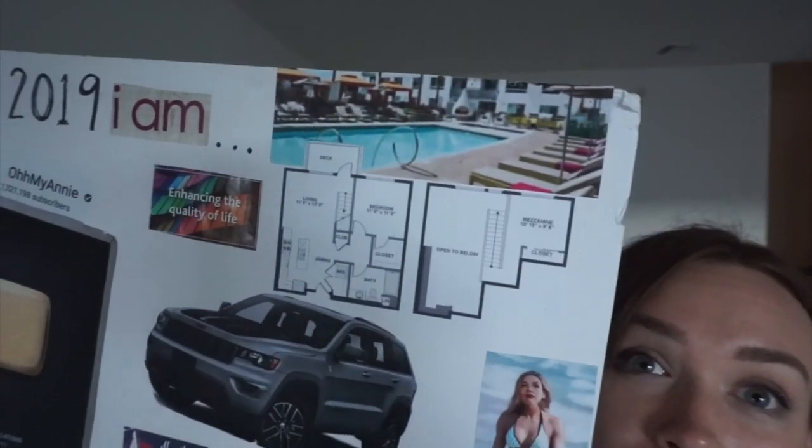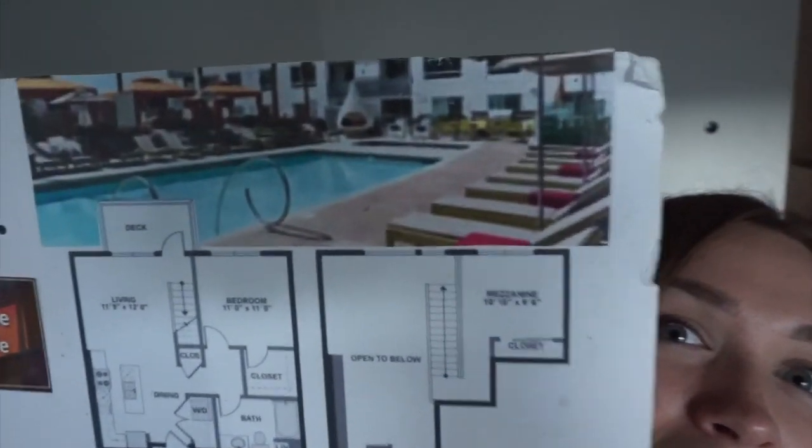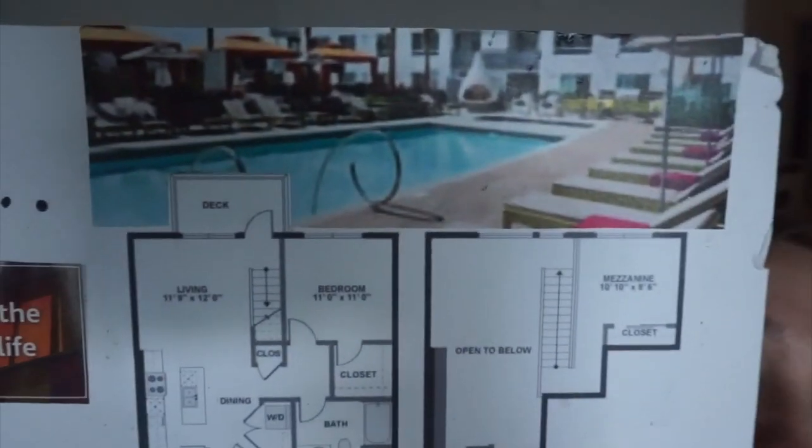And another reason why I feel like deep down I want a 1-bedroom, besides what I just said, is I actually put that on my vision board. That is a 1-bedroom with loft, and you can see that represents having a pool view. You see the little patio part is over the pool.